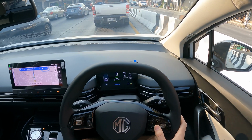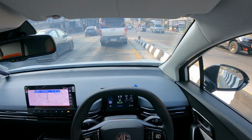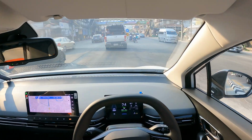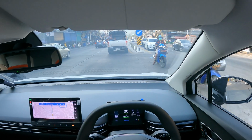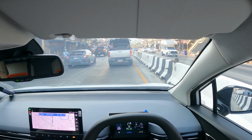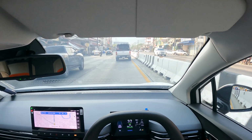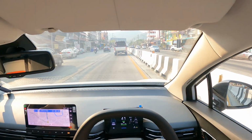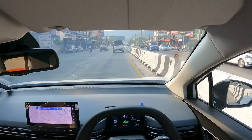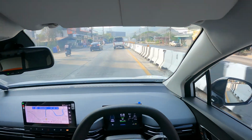Here I can check the statistics, like how many kilometers I drove from the first charge, from the start, and total. So I drove already like 1.5 thousand kilometers, not much, but it's already something. Then we also have the tire pressure sensors here, which I think are also very useful.